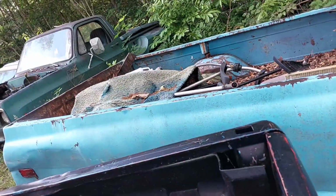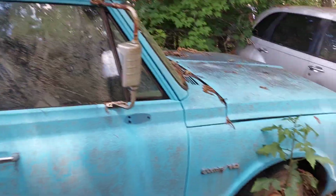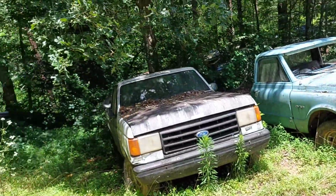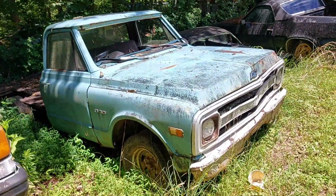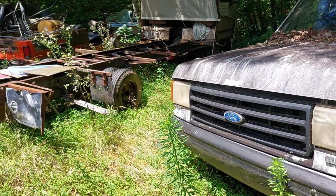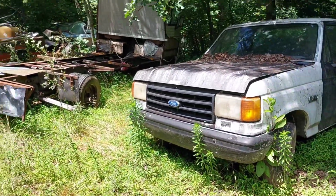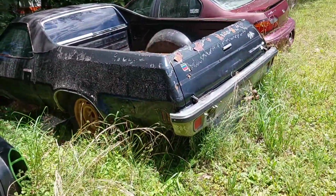Here we go. Oh, yeah? Now it's a front wheel drive. Campers. A lot of people are buying campers for the Chrysler big blocks in them and stuff. And then they're stuck with that. That's Chevrolet. But, yeah. El Camino. Yeah.